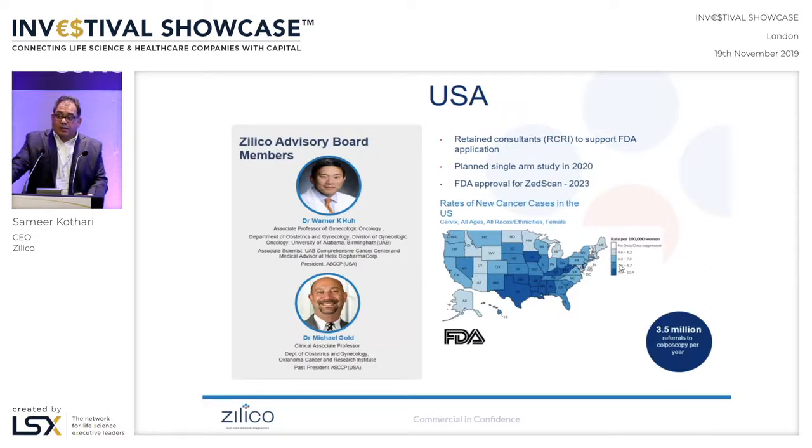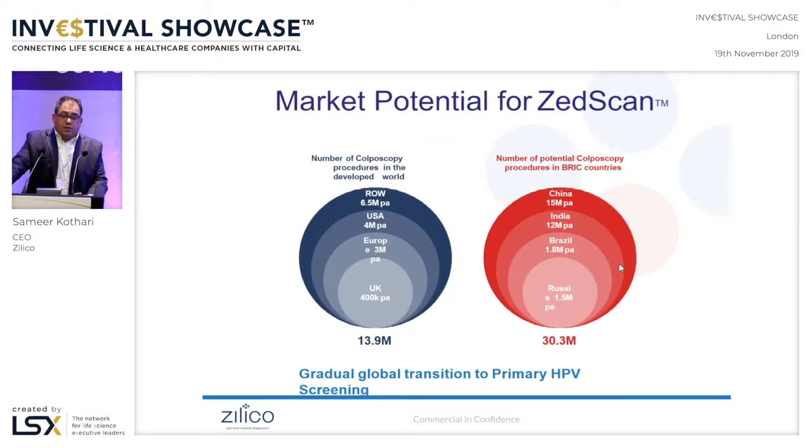In the US, we've already started our discussions with the FDA and are planning a single arm study across 3 centers, about 600 patients. Again, that should be ready in 2023. If you look at the market potential just in terms of cervical cancer and colposcopy appointments in the developed world, just under 15 million. And then if you include the BRIC countries, that's an additional 30 million, albeit their screening practices are not as advanced yet.